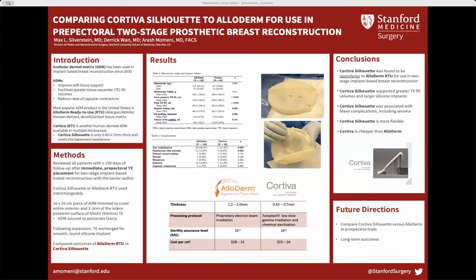Future studies will continue to compare Cortiva versus Alloderm in prospective controlled studies. Additionally, understanding the long-term durability of outcomes related to various ADMs is critical to determining superiority of one product over another.